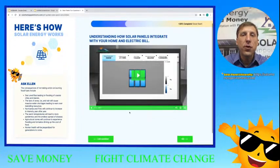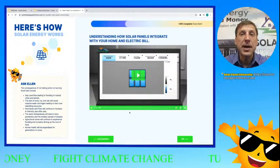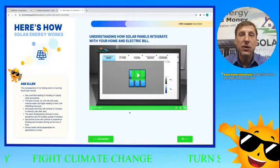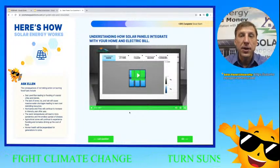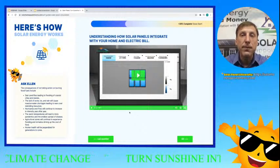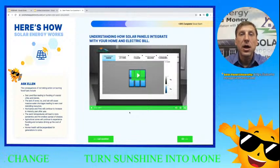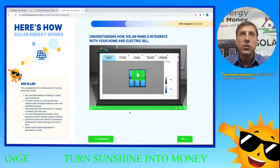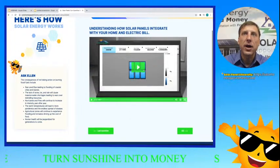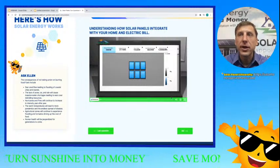The next most important thing to understand is I want to make sure that every homeowner understands exactly how solar panels are going to integrate with your home: the panels, the inverter, the mounting system. This will also talk a little bit about how net metering works. In the summertime, you are going to produce far more electricity than your home is using. So we'll talk about what they're going to do with those extra kilowatt hours. So we'll go ahead and get started on this video here. Make sure everybody has a firm understanding.